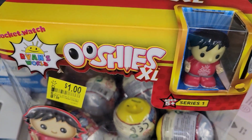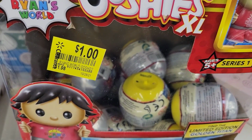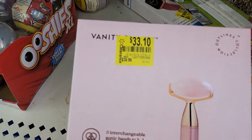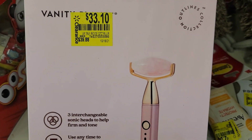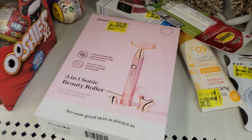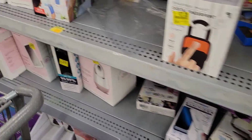So there's these Ryan Toy Review squishies or ooshies. They were $1.98, now they're $1. Those are cute. Like one of the 3-in-1 Sonic Beauty Rollers was $39.88 and $33.10. There's some more of that kind of stuff over here.